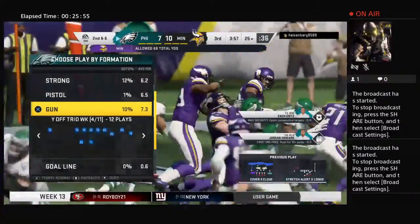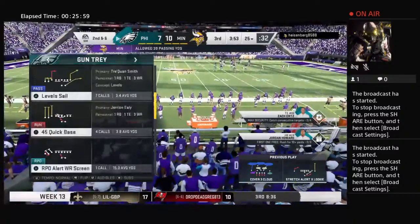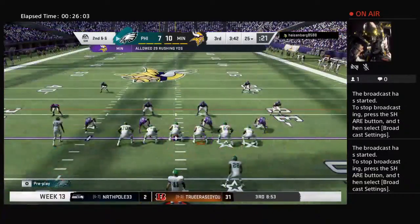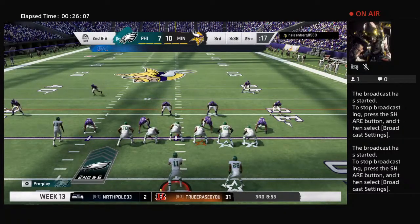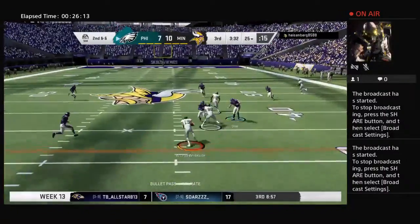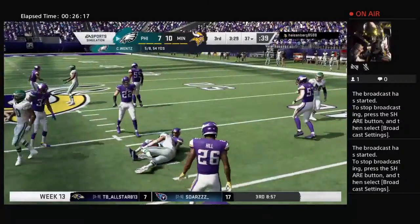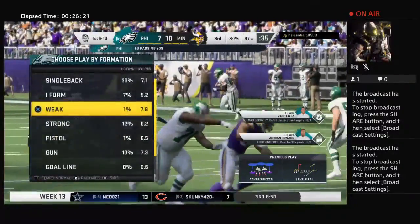The tackle goes to Harrison Smith. 4 yards on the pickup. 2nd and 6 at the 25-yard line. The run got 4. Now they deal with a 2nd and 6. Throwing is Wentz. That's complete to Arcega-Whiteside. And they're able to get this one across the 35. It's an Eagles first down on a gain of 11.